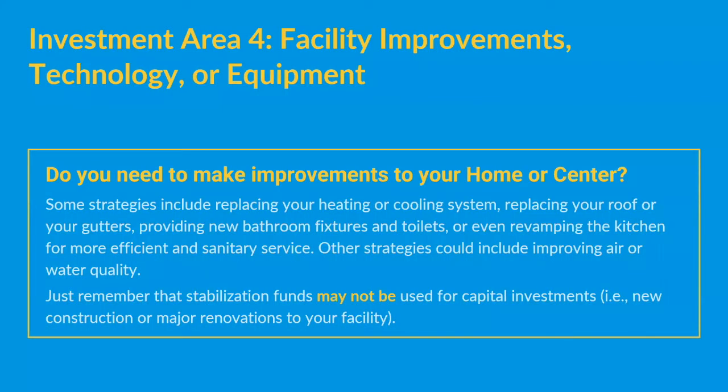The final investment area we ask you consider is facility improvements, technology, or equipment. Investing in your facility can help you meet different business goals and aid in a better overall experience for the children and staff that occupy the facility.